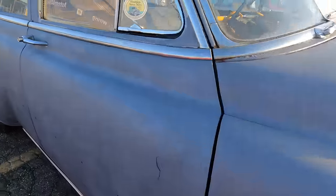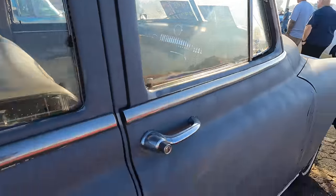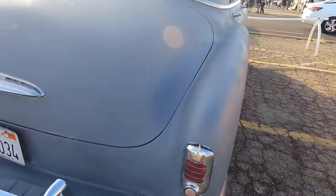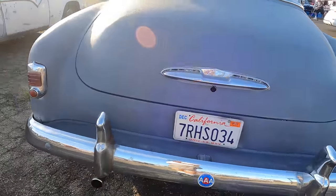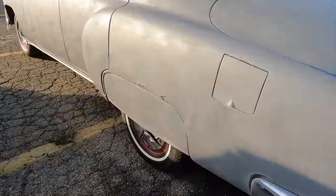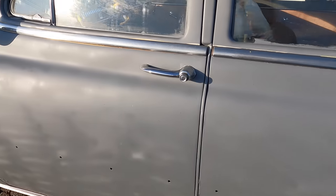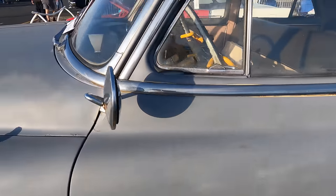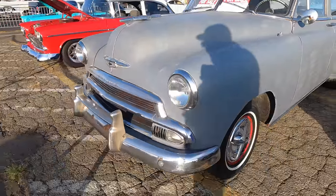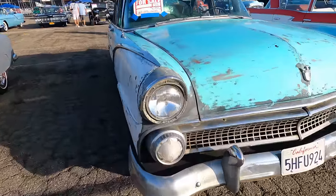Here for $10,500. In order if it comes with the club. A little bit of crunchiness there in the fender, in the quarter, I should say. There's a 55 Ford four-door sedan.